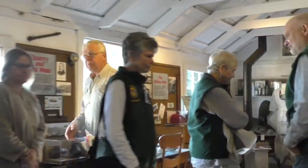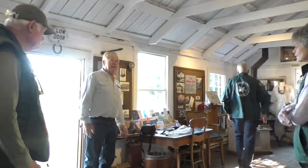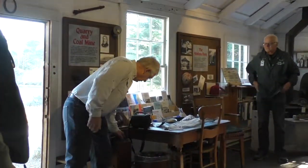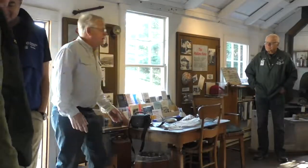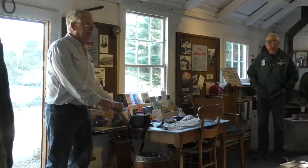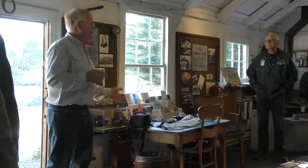When we first opened this as a museum, we had it working. Somebody didn't think it was safe. I thought it was a lot of fun. Great fun. This is the positive negative terminal. The wires ran to a light, and we had a light mounted, and you could push the generator handle down, it turned the generator, and it would make enough electricity to light the light.